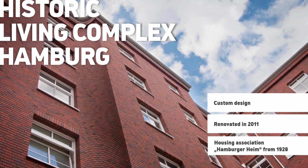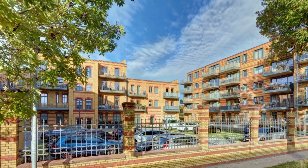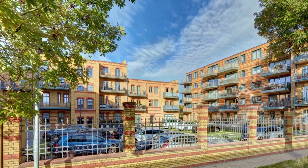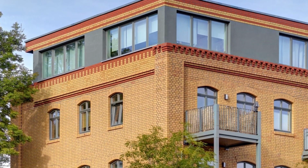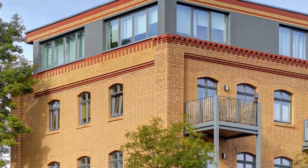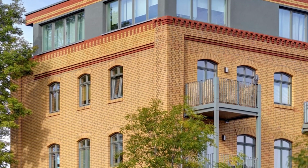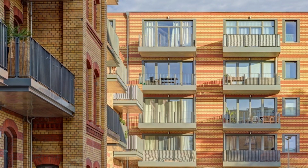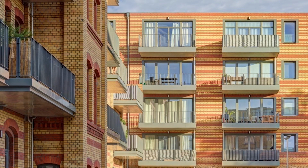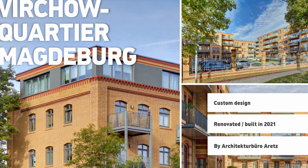The Virchow Quarter in Magdeburg, a historic military facility, has just been renovated. Former barracks expanded to include modern apartments and corresponding lofts on the roof. Everything renovated with original Meldorfer. You can even see many elements that are true to the original, such as the stones.